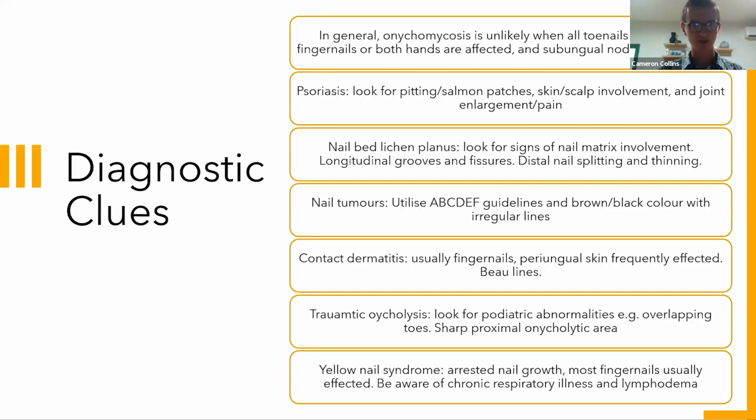So in a nutshell, to summarize these key points, in general, onychomycosis is unlikely when all toenails are infected, fingernails or both hands are affected, or we have subungual nodules starting to present. So if we have any of this sort of stuff starting, we should be having alarm bells, red flags, thinking about potential differentials.